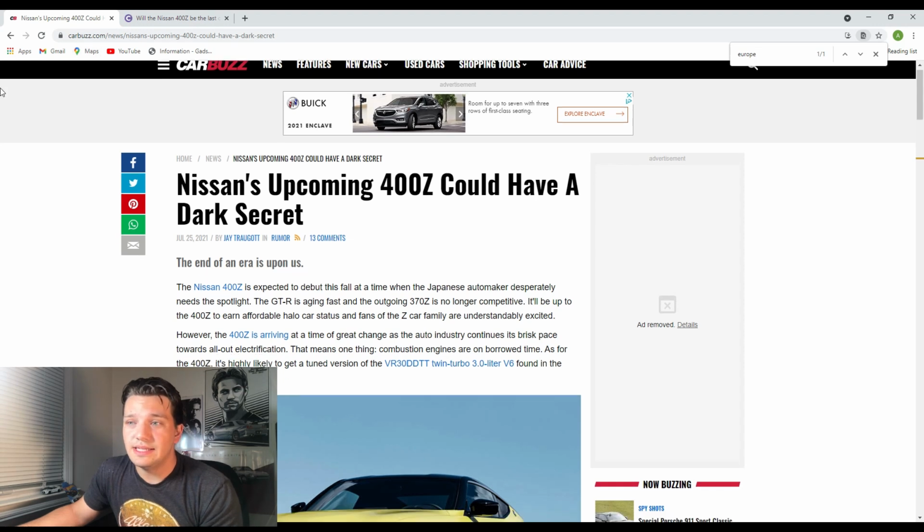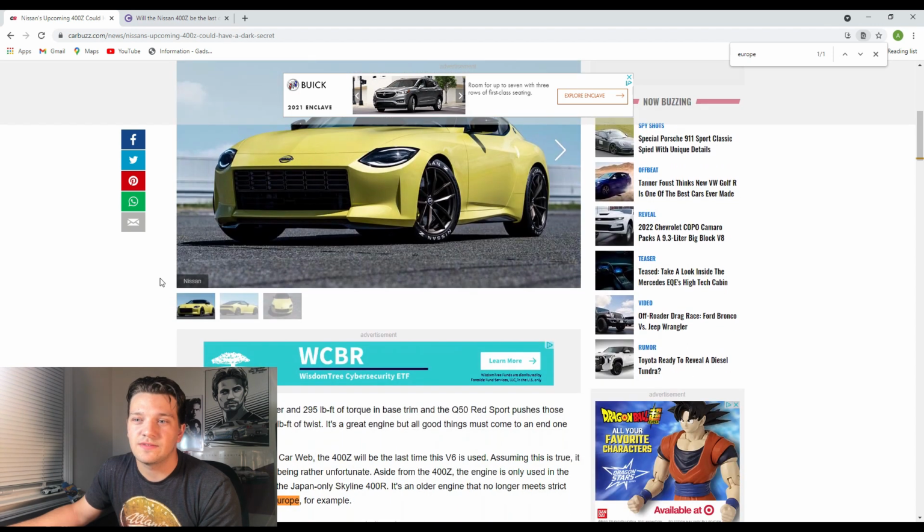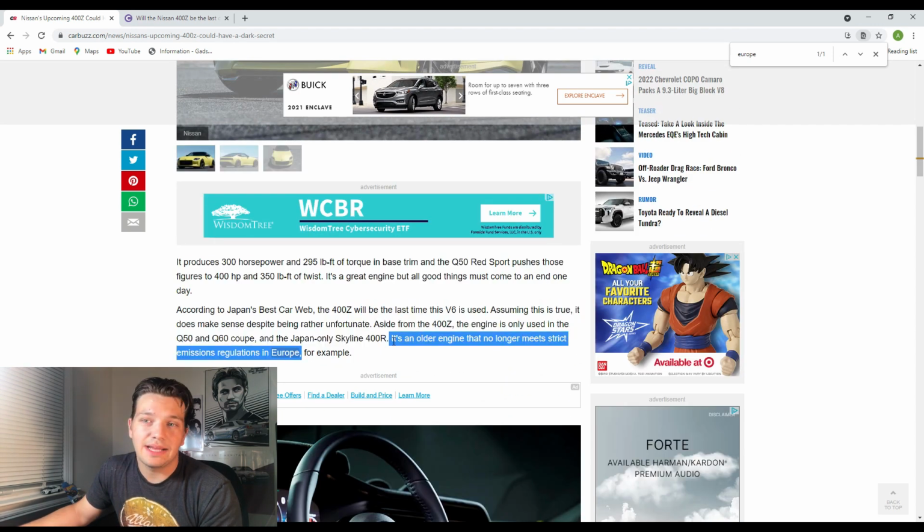But with this car, unfortunately, there is most likely going to be some bad news. And honestly, the first bad news is the VR30 DDTT twin turbo 3-liter V6 that is found in the Q50s and Q60s and is, I believe, the confirmed engine that they're going to be using in this 400Z. It actually no longer passes very strict emissions regulations in Europe. So this 400Z is most likely not going to be sold in European markets at all, or any country in the European Union. With Britain leaving the European Union, I don't know if they might be able to sell it there or not. But again, this engine and the cars that it's already in just don't meet their emission standards.